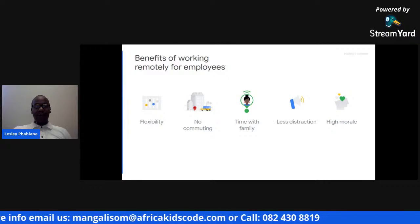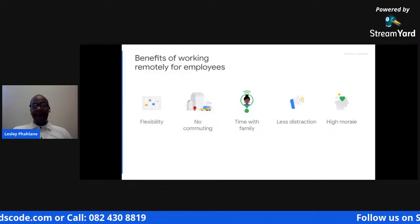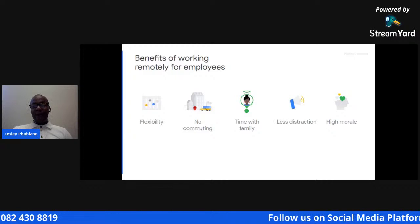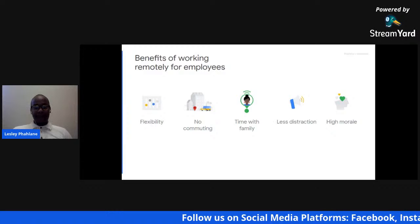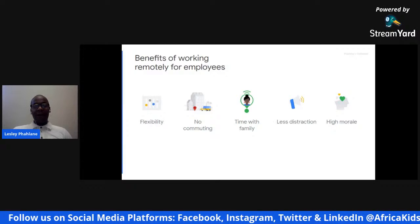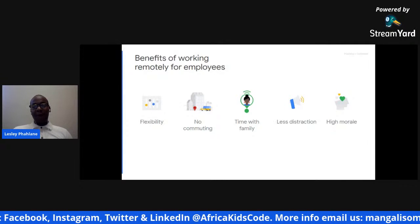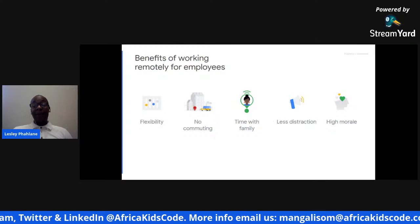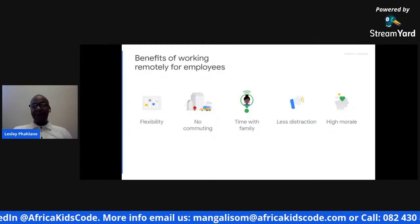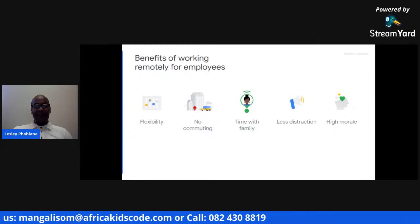You also need high morale. Remote employees are notably less stressed and have higher morale than their in-office counterparts. The other part is that happier, healthier employees produce better work and feel more committed to their companies. From this perspective, remote work is good business.